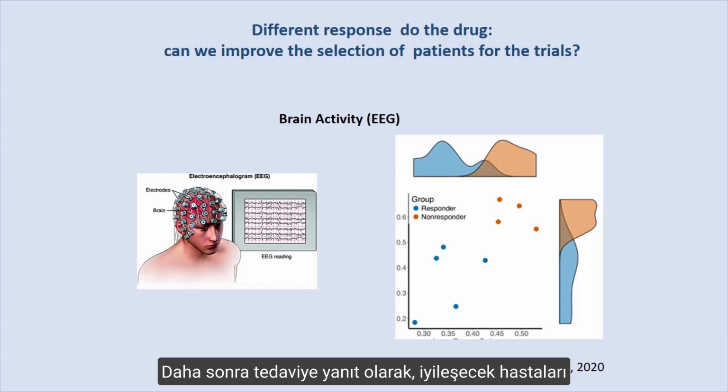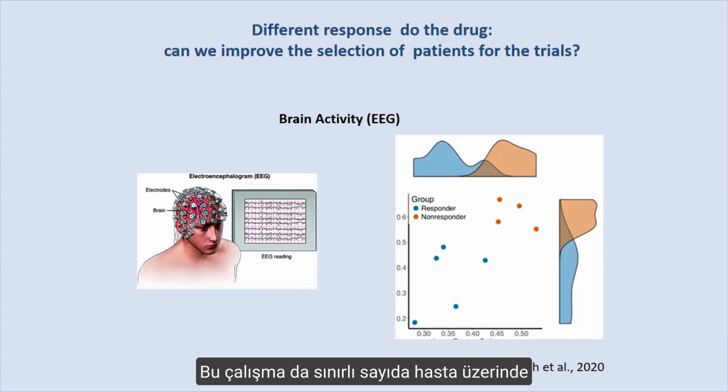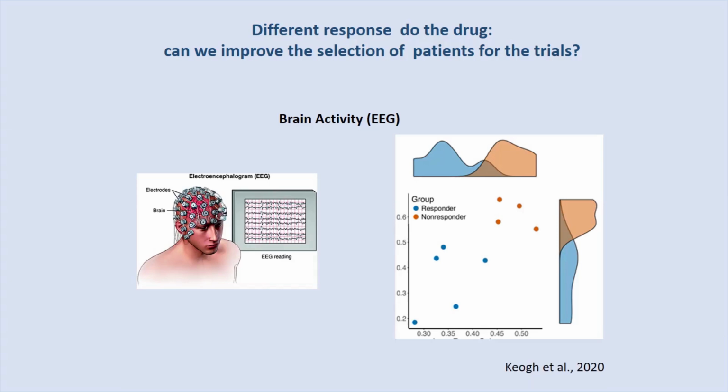We then built an algorithm that could predict the patients who would improve in response to treatment, and we found that this measure indeed matched the findings. This study also was performed on a limited number of patients, but it shows that also measures of brain activity can reveal information regarding different subgroups of patients. Altogether, this study suggests that it is possible to identify factors that distinguish different groups of patients.